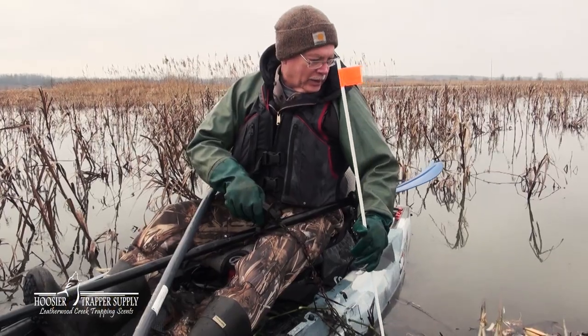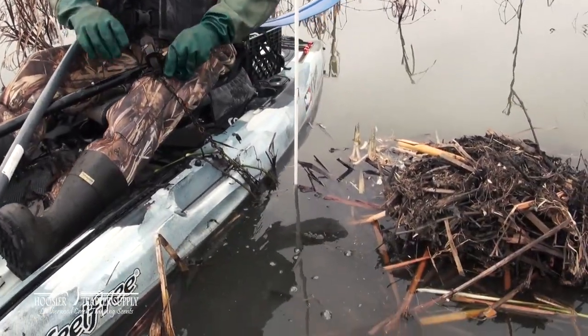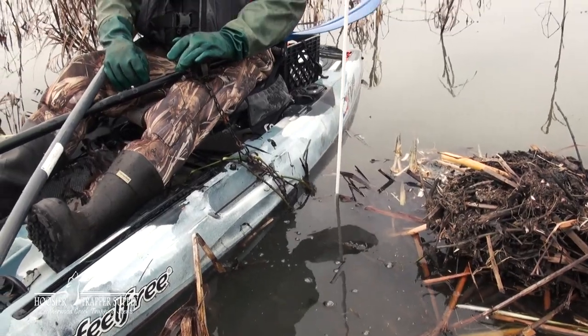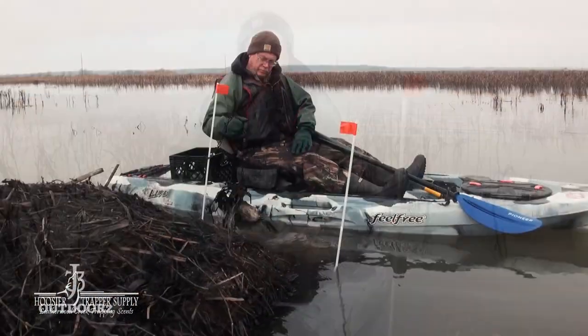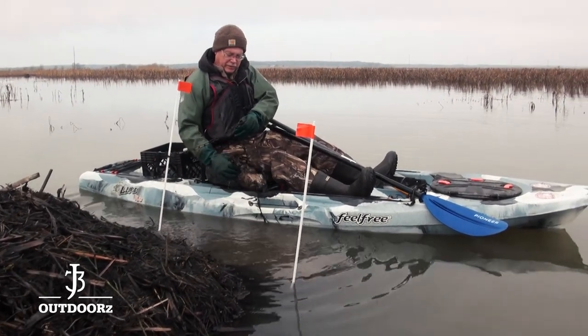Get this reset. This one is pretty undisturbed, so I'm just gonna put the trap right back there. I'm not gonna put any more lure on it. I think it's good to go. Nice rat on that one.